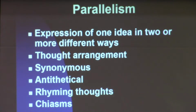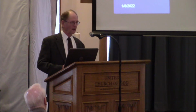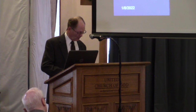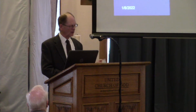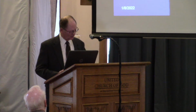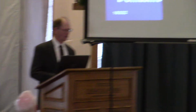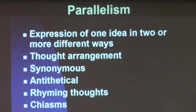So this is an example of what's called synonymous parallelism, where line 2 repeats the same thought as line 1. Then there's also antithetical parallelism. Line 2 states the same idea in opposite terms. So no matter which way you read it, you end up with the same thought.